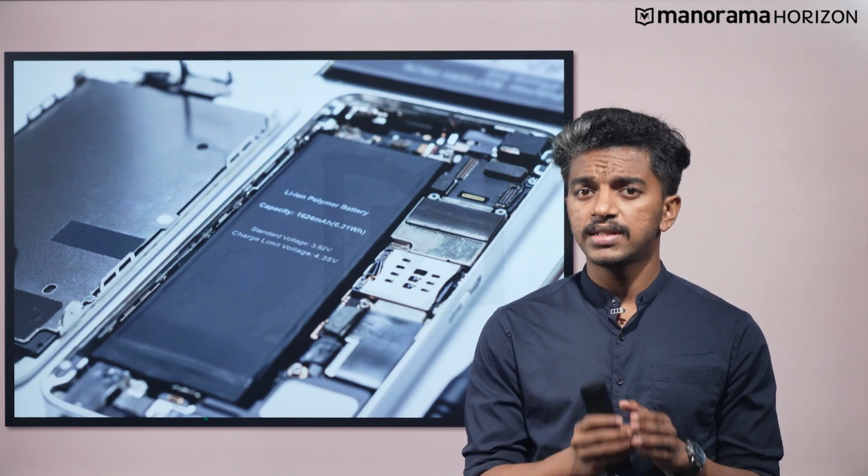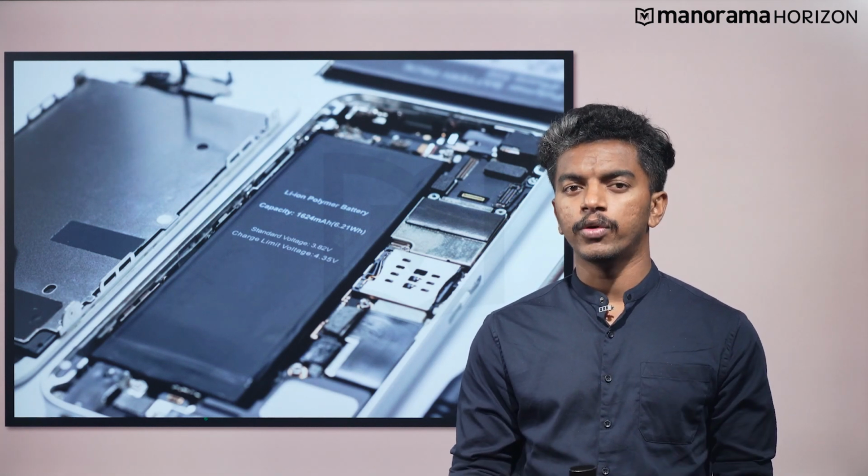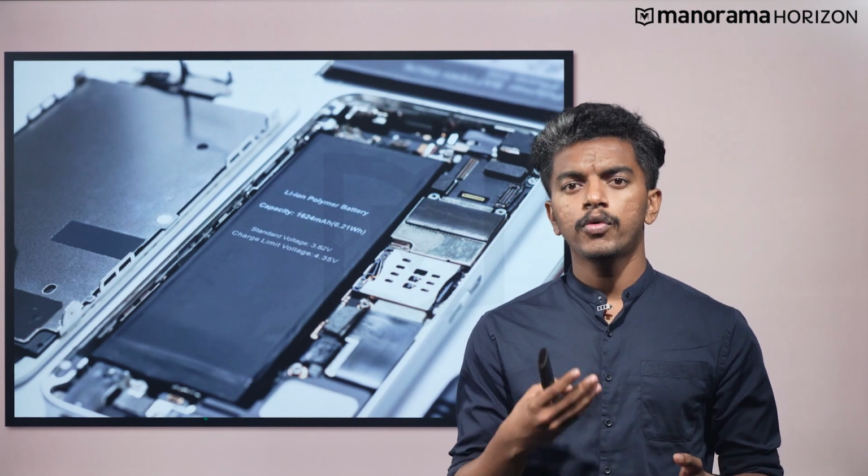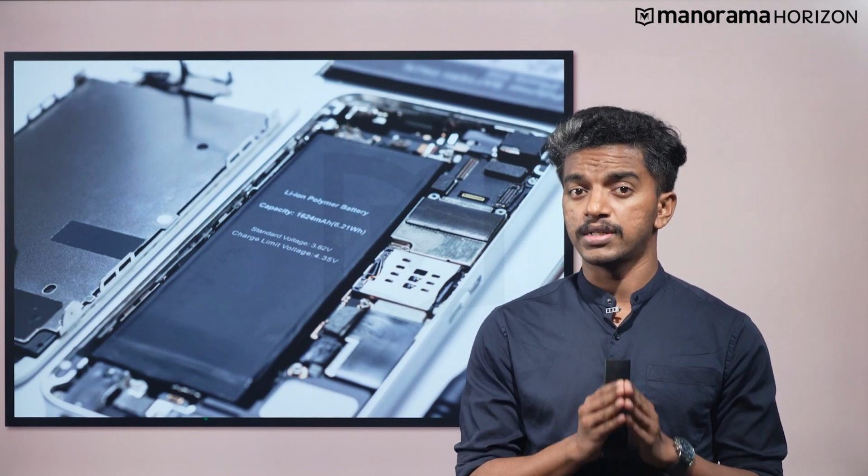So what happens in these batteries? In this video, we will start our discussion with old-age non-rechargeable batteries and move on to the cells which are used in rockets and all.